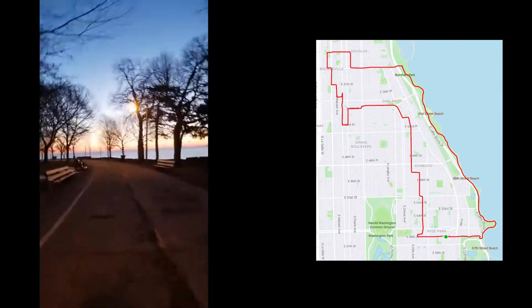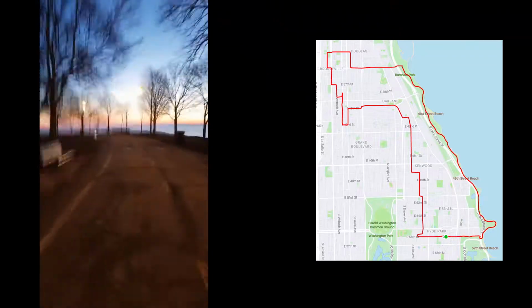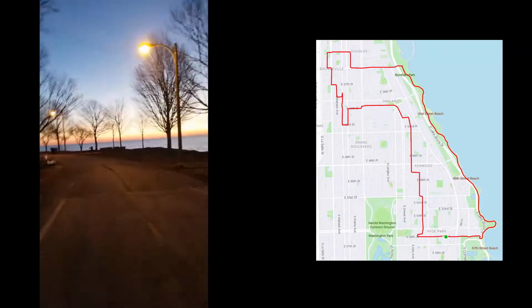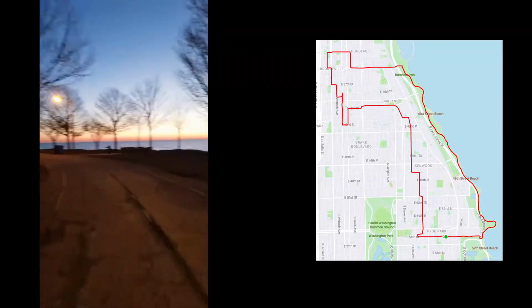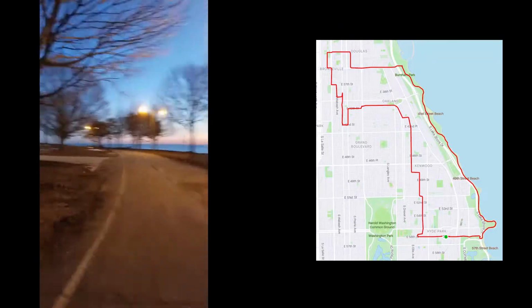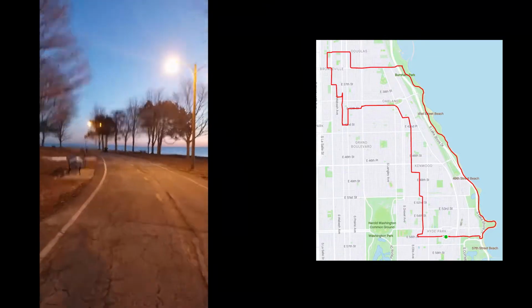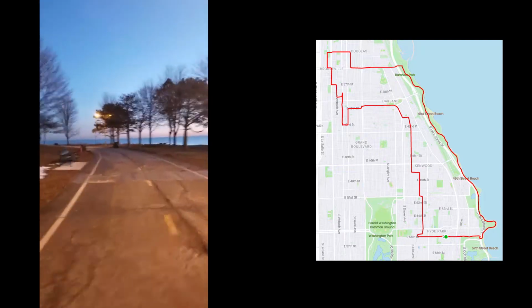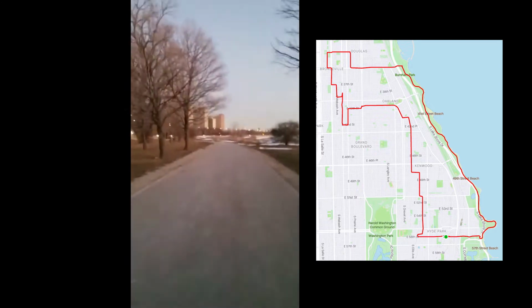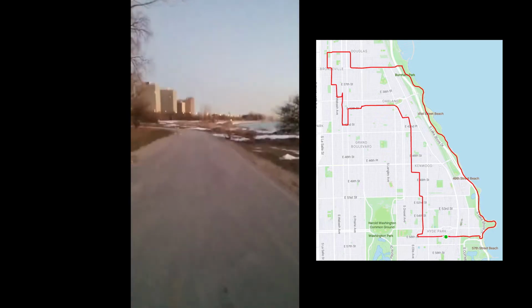We're now coming around a place called Promontory Point, which is very close to the University of Chicago. In fact, on many mornings, you can see University of Chicago students out here hanging out, watching the sunrise. As we come around the corner here, we see one of my most favorite views of Chicago. Getting a little brighter now. It's not quite sunrise, but you can see we're definitely enjoying some more light.